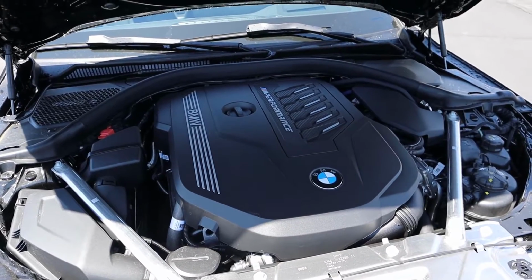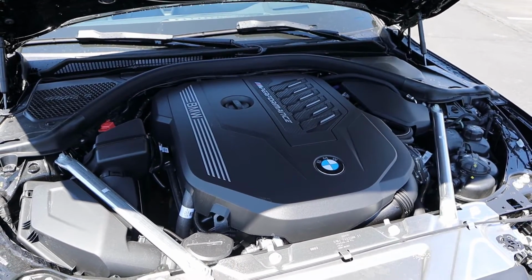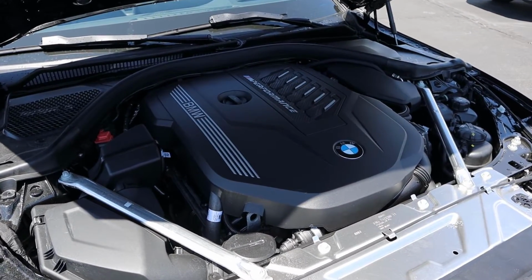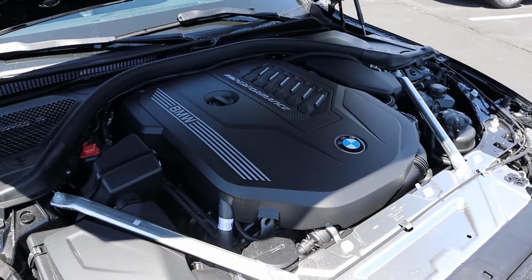Powering this is a turbocharged 3-liter inline-6 that goes through an 8-speed automatic transmission. Fuel economy is 22 around town and then 30 on the highway, with power outputs being 382 horsepower and then 369 pound-feet of torque.